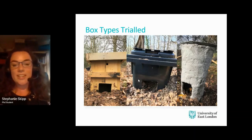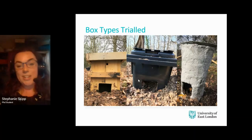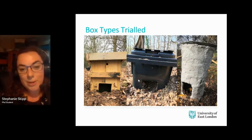So we also decided to have a look at some other materials. Yes, that one in the middle is a wheelie bin. We did some extensive investigations into things that we could use to create a more durable plastic box, and the wheelie bin just met all our requirements. So yes, that's an adapted wheelie bin beetle box.